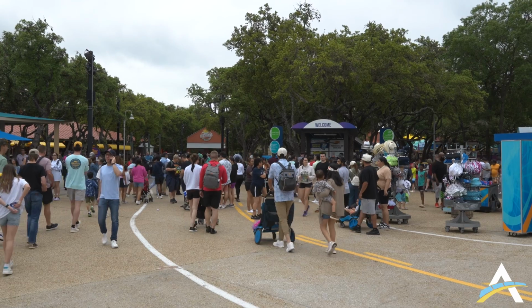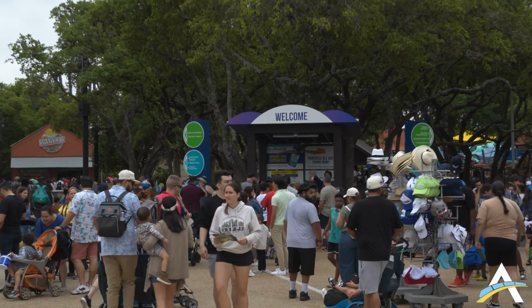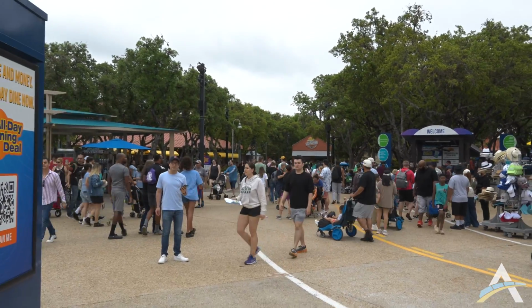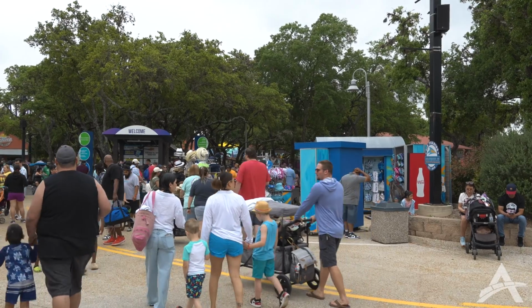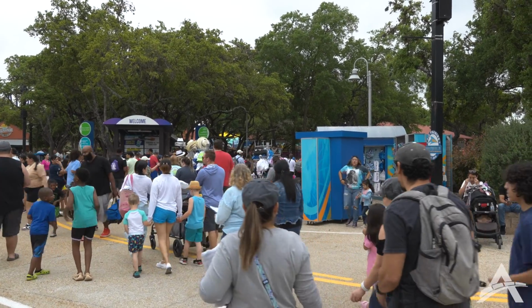So now that we're in the ticketed entrance into SeaWorld San Antonio, there is a welcome booth up here, but you can see quite the line. Now if you go to the left, you'll run into Brazil. We did that last year, so I think if we go to the right, we'll run into Gulf of Mexico first, and maybe that's where we'll pick up our passport that we bought online.